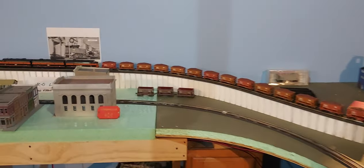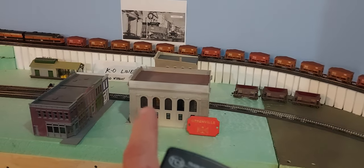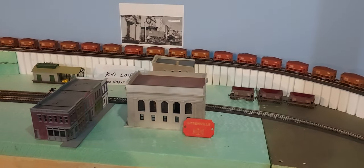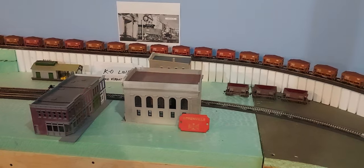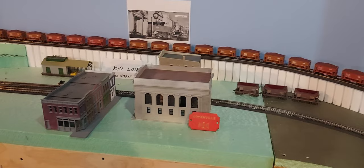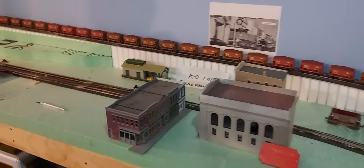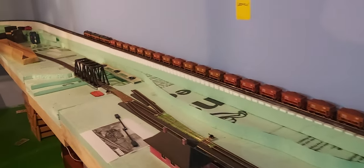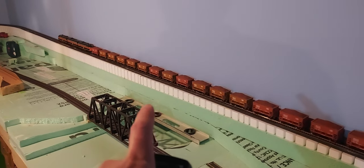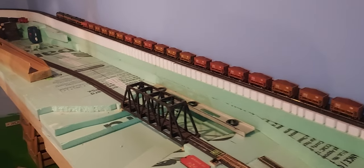This will be Main Street, Greenville, and where the train's crossing right now, I'm going to make that an underpass. If you keep following Main Street out of Greenville going east, you eventually cross under the KO line under an underpass, so that distance of road is just going to be much shorter on my layout than it is in real life. Same thing here, I'm probably just going to make a stone bridge for a little Shenango River here.